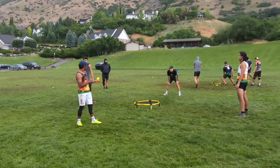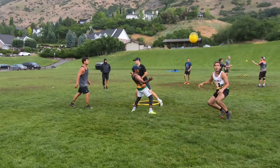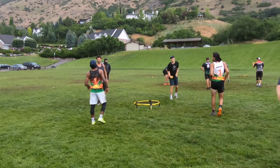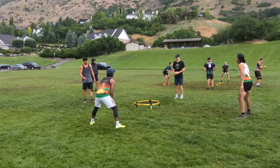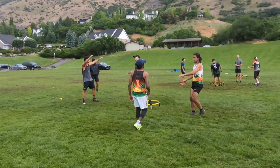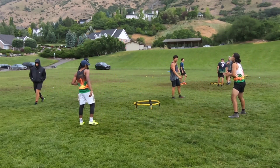Rahul to serve, 7-8. Puts it on really fast again. Wow. Good receive by Ryder and a nice pull right to the camera. Oh! Left hand.